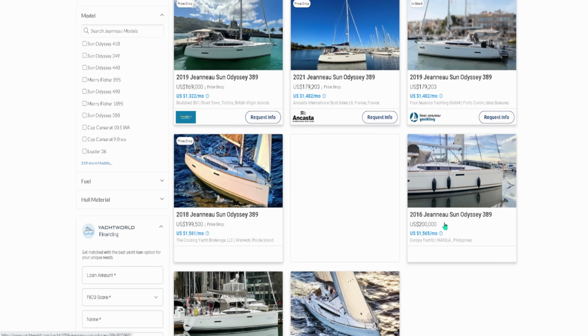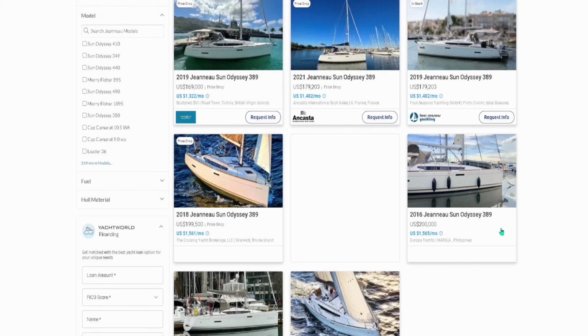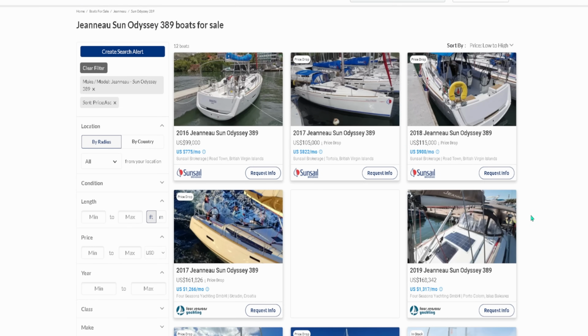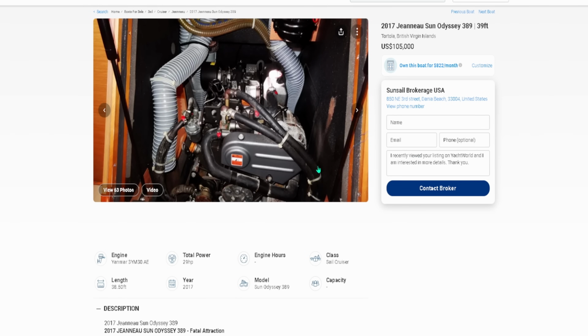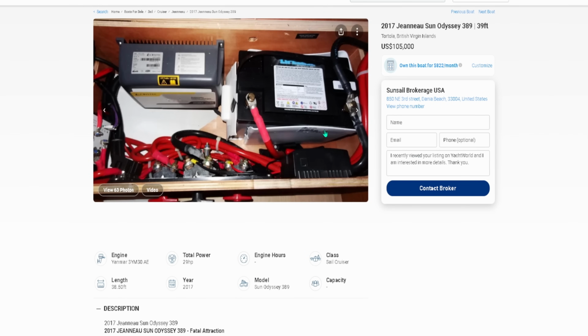And this is older. 2019, 265, 2017. Here'd be a comparable one. Vancouver, British Columbia. For a smooth 100K more. Fantastic. Not today, ladies and gents. I don't care what was done to this boat. For the 100K price difference, I can do whatever I want to this boat.